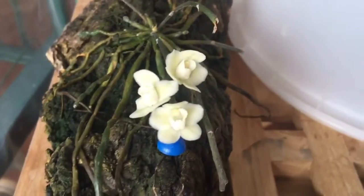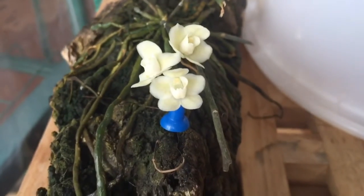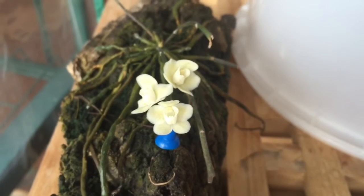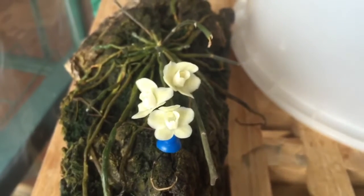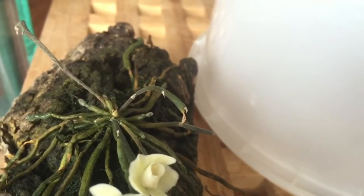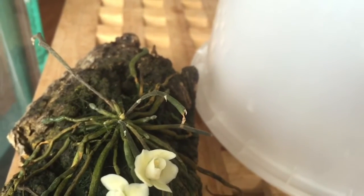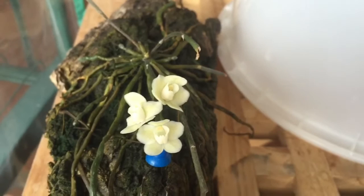And over here, my Chylokista finally opened. Let's see if I can get it focused. There we go. It's got a little push pin under there to hold the spike up so it didn't grow into the mount. But this is a Chylokista exuperi. I've shown you this orchid before. It had two spikes. The other one right in the center of the frame right there died for some reason. I don't know why, but at least I've got these three blooms right here.